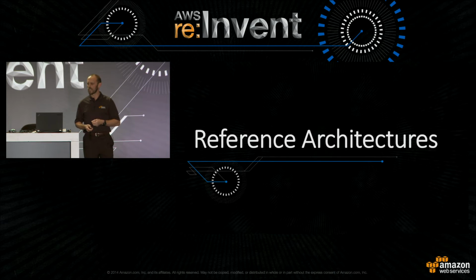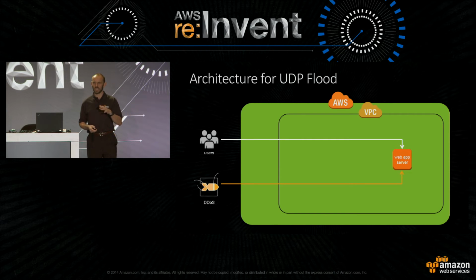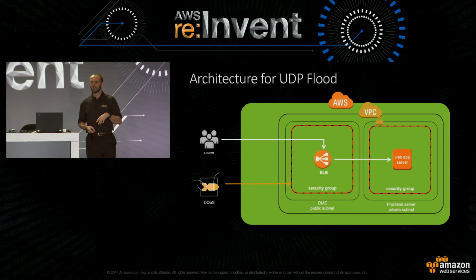I want to very quickly now talk about how these mechanisms can be used to respond to individual DDoS attacks. UDP flood is a very common one. As your user comes in, he's hitting your web traffic, your web server. When you get a DDoS hitting the web server, the first thing you want to do is make sure you've got a security group inside your VPC that allows you to restrict the traffic. With an ELB in front, we can push that traffic further out. ELB doesn't support UDP, so the ELB is simply going to discard any UDP traffic.